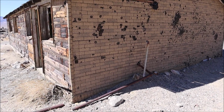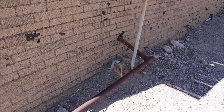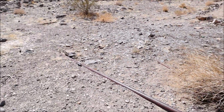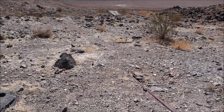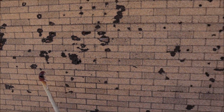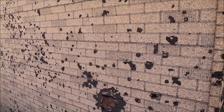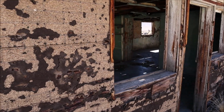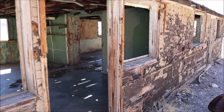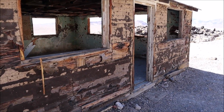So, it looks like they had plumbing. You can see that piping goes into the house and it keeps going down that way. However, with that being said, I don't see any water containers, any water reservoirs or anything like that. So, water tanks, not containers. Let's begin with this room.